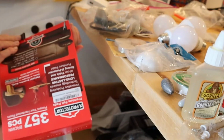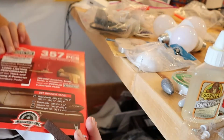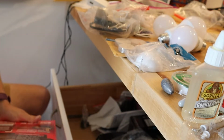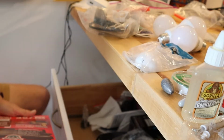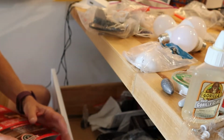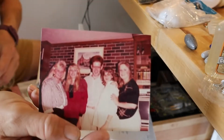Some more pads. I bought this off of Amazon. I will leave you a link. It is any type of felt pad that you could possibly ever need for your furniture. So when I had my floors redone, I bought a whole box of these things, and it's been worth it. Trash.